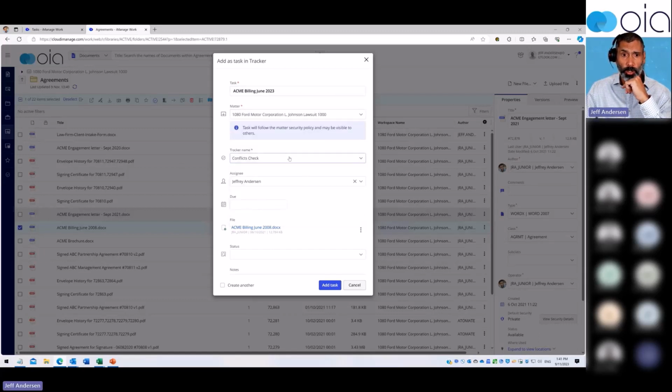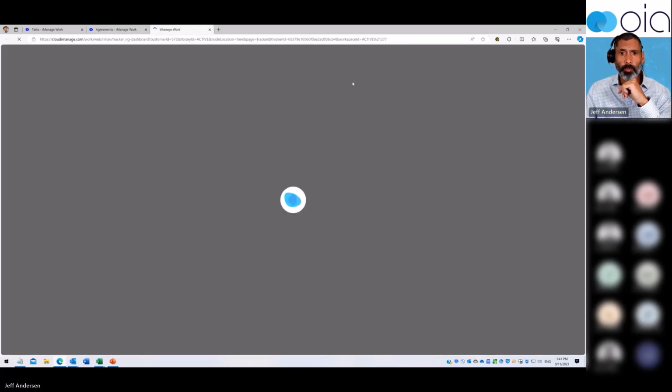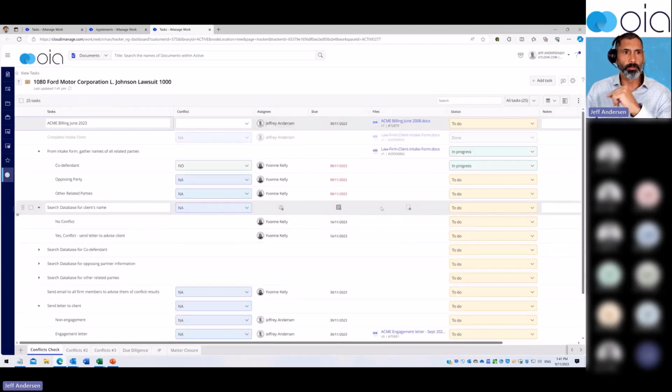Which tracker am I going to put it in? It's that conflicts check tracker. I can give it a due date. It's automatically linking that file to the task. Give it a status of to do, and go ahead and add that task. And then, of course, that task's been created. I can just click through and it'll take me to that task in the tracker that's associated with that particular matter workspace.